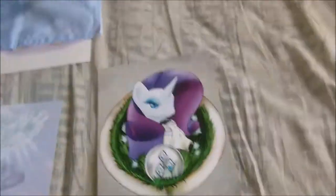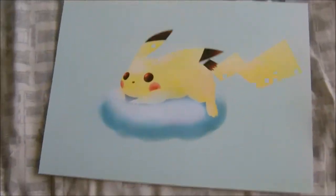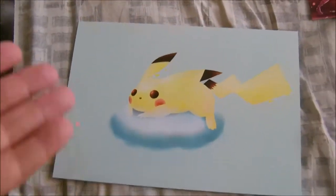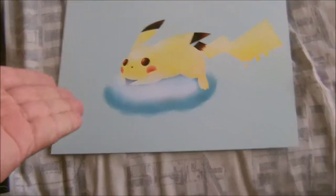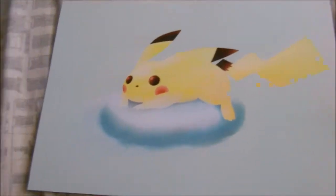Now, one of the few non-pony prints that I've got, and I was bought, was a Pikachu on a cloud. We've had Surfing Pikachu, now we've got Cloud Surfing Pikachu. And it had to be bought because it was just so cute. It's Pikachu. You either love him or you hate him or you prefer Clefairy. Oh, down in comments, what's your favourite Pokemon?